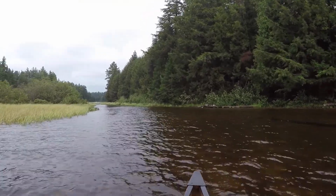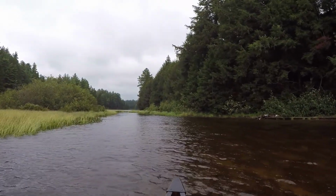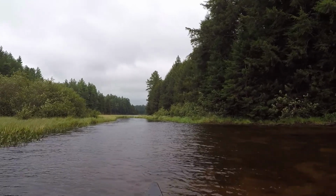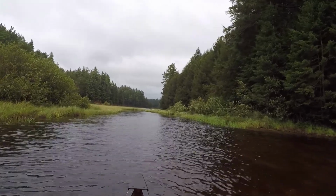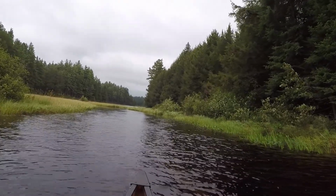We are just starting down the Crow River. It hasn't rained since this morning, but it's starting to warm up, which is kind of nice. It's about 18 degrees right now. It's a lot warmer than it was yesterday. So yeah, we just kind of meander our way through this. There's a couple dams, and then there's that old pine trail that we're going to check out. Hopefully the rain holds up. That'd be good.